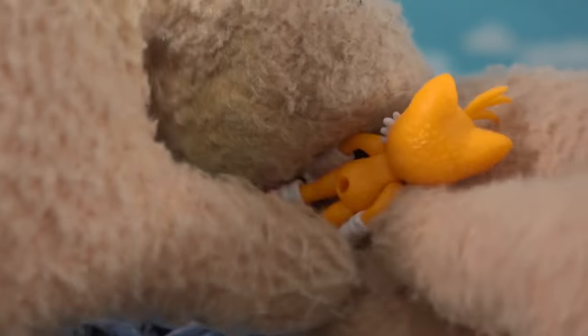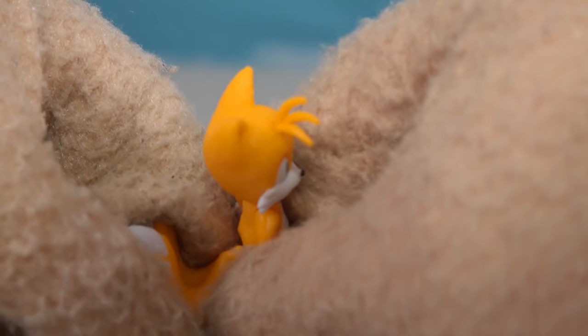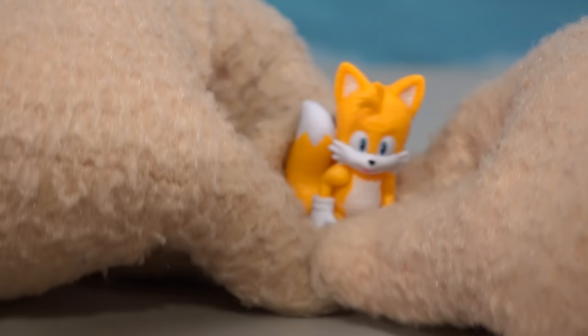All right, so like I said, this is a 5-pack, and we're gonna get out our second character, which is the lovable Tails. Oh man, his tails fell off. Oh man, I hope I didn't break the figure. I don't think so. I think it clicks right back in there. So let's see. All right, that pops in. I didn't break it. Yeah!